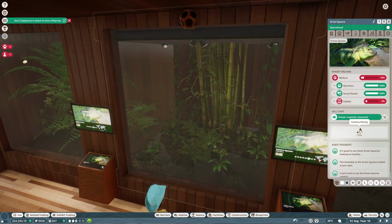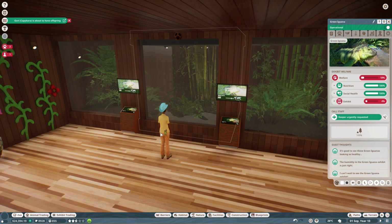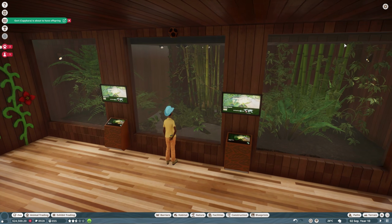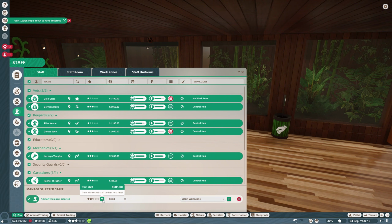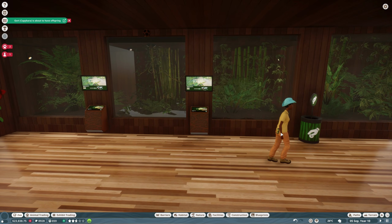We can get our green iguanas, and they've already called the vets. So hopefully, yep, they're going to go right there and clean them straight away. And then if we've at least got 2 keepers, we'll probably need 3, just given the amount of animals we have. I'm going to train up everyone in our staff. But I feel like we're probably going to need a few more.